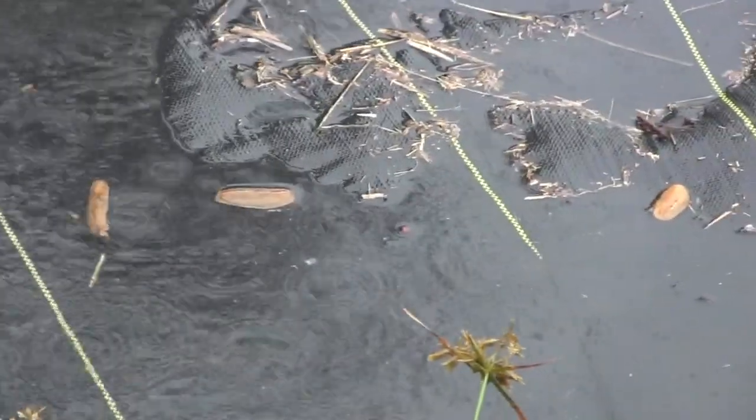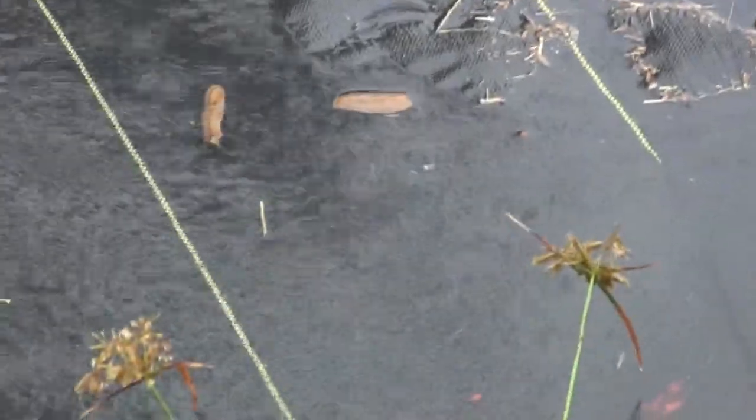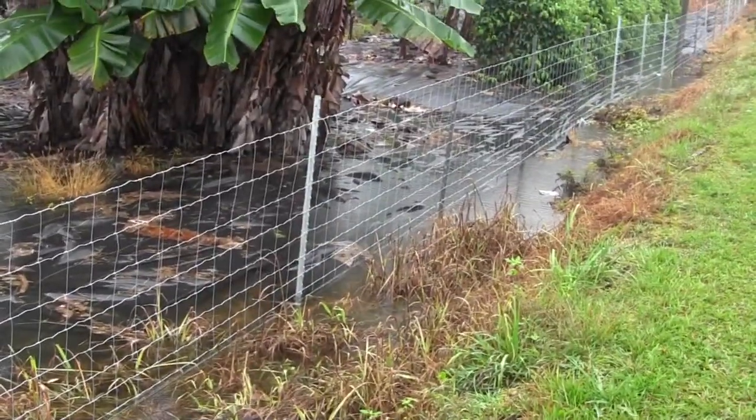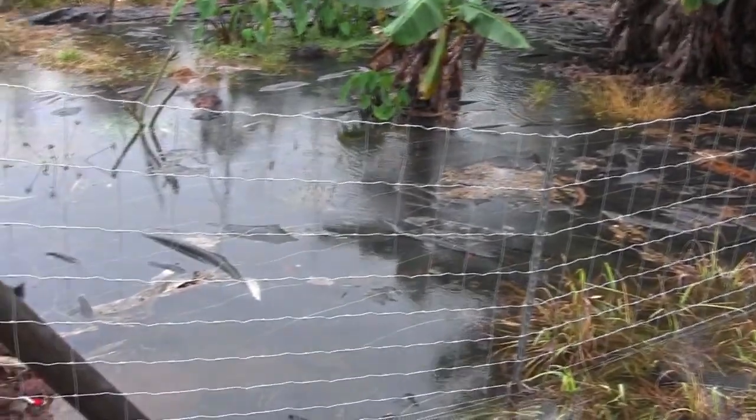Whole bunches of them, especially the Cuban slugs. They don't swim well. So there you have it, folks. When nature hands you a low spot, drown your slugs in it.